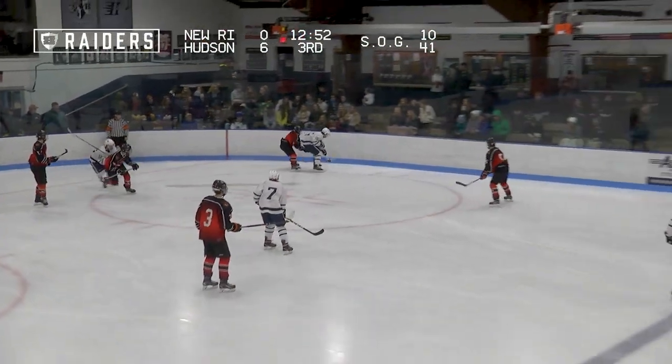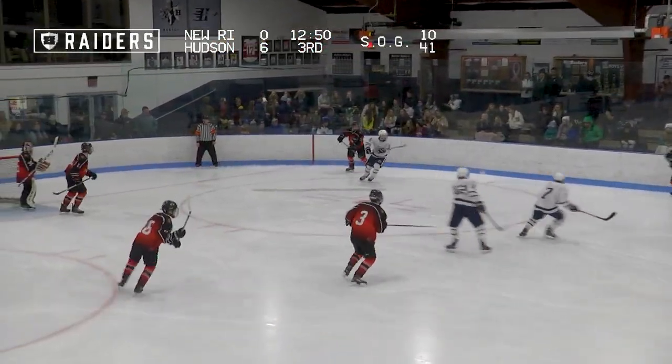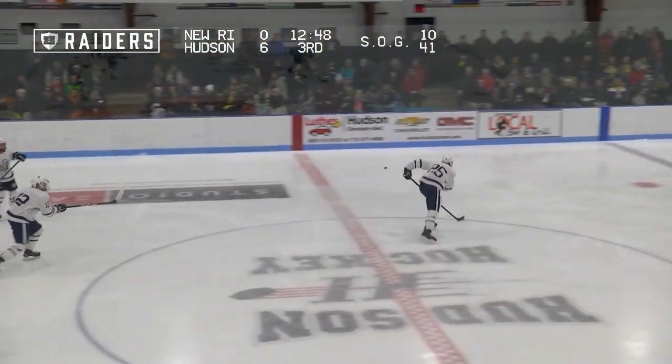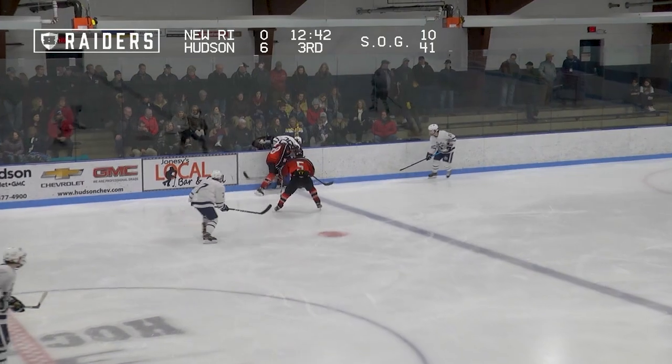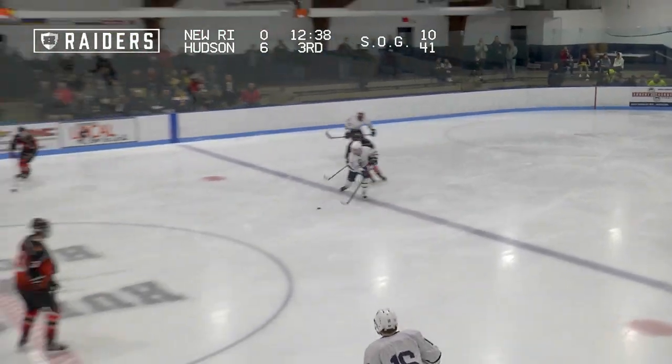Jeez. Definitely likes to get in deep on the play. He'll work his way back out to the blue line now. His partner in crime, get things set up. Wagner looks around. He's pinned against the boards on that far side. He knows how to play D. Draws a couple guys to him.